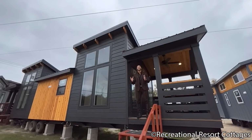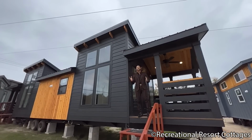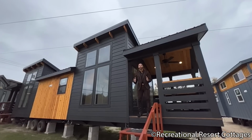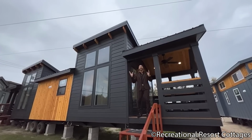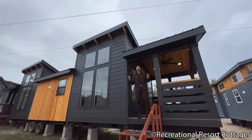I am back again with an all-new episode of Tiny Home Tuesday, and today is a very special episode because you know I gotta bring that heat even in the wintertime. I am bringing an all-new floor plan, a one-of-one floor plan created right here at Recreational Resort Cottages by the name of the Starling.